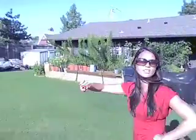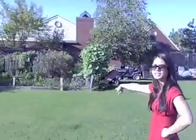So over here is the vegetable garden, and she grows watermelons and cucumbers. Hey, fun fact, cucumbers are fruit. Someone told me. I have to check the wiki on that.